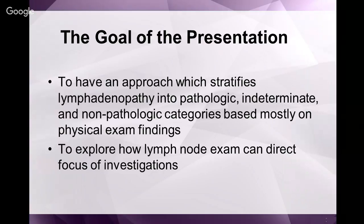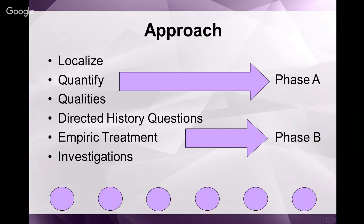Furthermore, our approach is then going to direct us towards how our findings from a lymph node exam will further settle how we ask questions and what kind of investigations we want to order. So that's going to be our goals today.